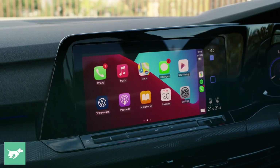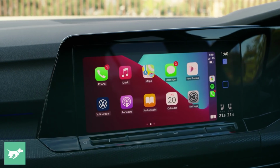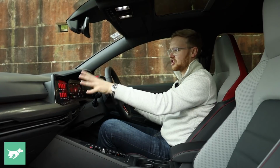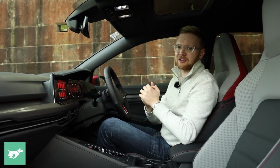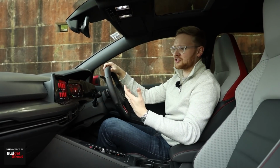But that being said, having done so many Ks on this car, I eventually found a setting on the screen that I liked. I set up the virtual cockpit to my liking, generally ran wireless CarPlay over here, which is standard, and I kind of forgot all about those issues. But if you always like changing your settings on the screen, you'll find it frustrating.